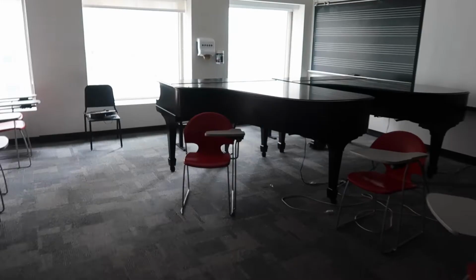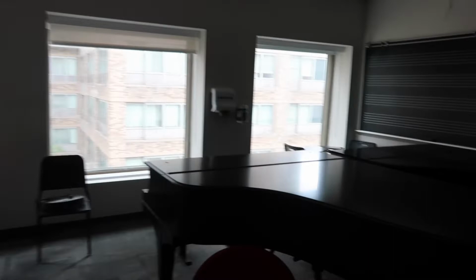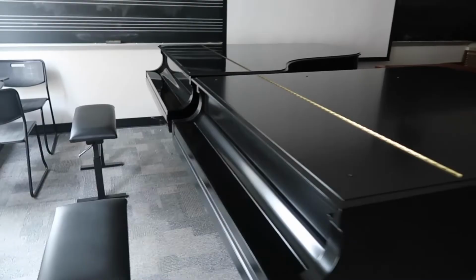So yesterday, I think, no, oh, this one's a cool room, but I couldn't get into it. It has a lot of pianos. So the one I came to yesterday is still open. I think I'll stick to this one because I like the piano, both of them.